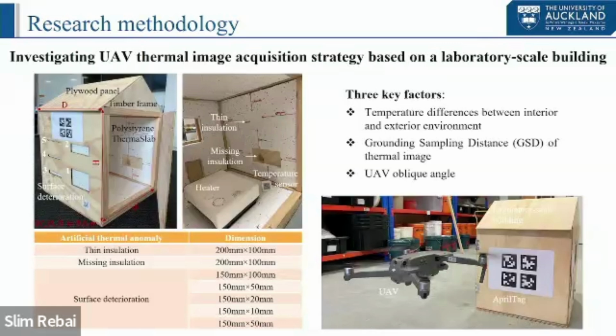It is quite difficult to get the ground truth of thermal anomalies in a real-world building. So to support the investigation, we developed a laboratory-scale building with artificial anomalies. The building is designed with reference to a timber-framed building, which is the most common building type in New Zealand.